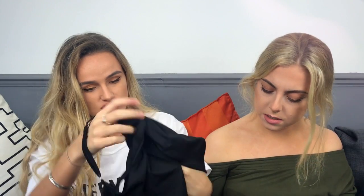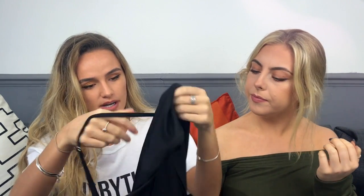Right, my next one is an LBD, if you don't know what that is, a little black dress. And this is $4.99, so we're just under a fiver here. That feels nice. It doesn't feel bad. It's really stretchy, which isn't bad. It's a nice stretch, like a really thin scuba-y kind of material.